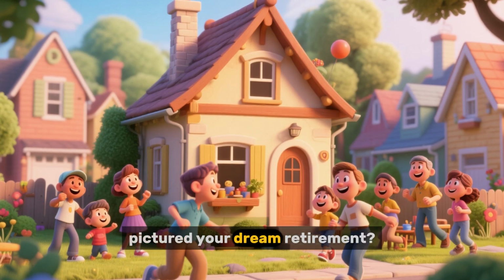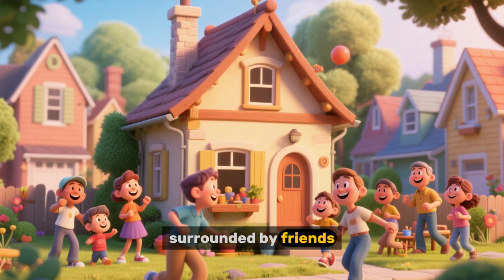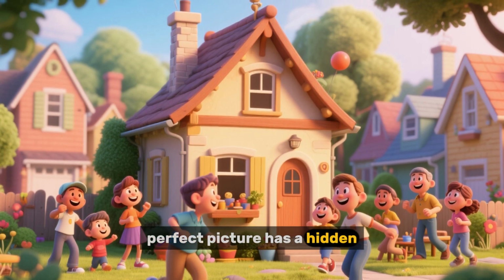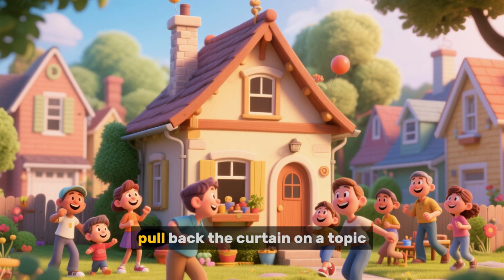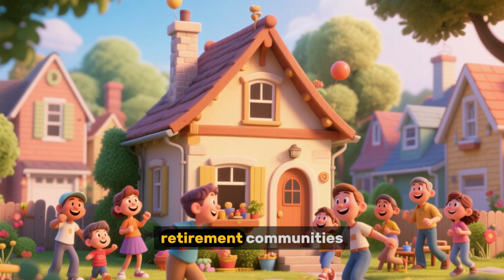Have you ever pictured your dream retirement? Maybe it's a cozy cottage in a vibrant community, surrounded by friends, with all your needs taken care of. It sounds perfect, right? But what if that perfect picture has a hidden price tag you didn't account for? Today we're going to gently pull back the curtain on a topic that's crucial for anyone planning their golden years: the hidden costs of retirement communities.